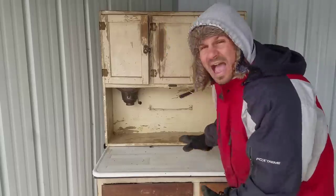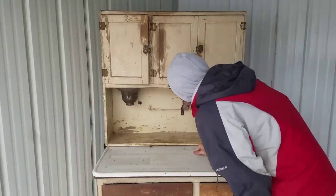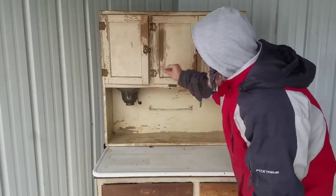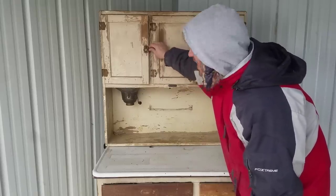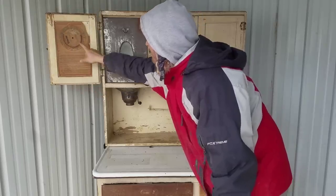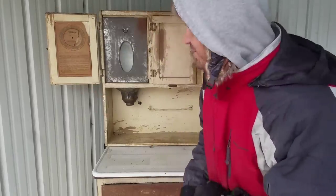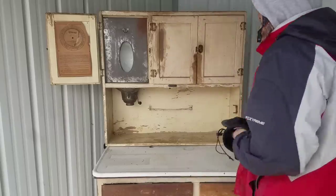We finally have the kitchen cabinet all to ourselves, and it's absolutely gorgeous. What a beautiful, beautiful distressed look. It's Kitchen Maid, Washburn, Endicott Company, Andrews, Inc. Now, check this out. All of the original latches are on there. Look when we open it up. You even have the Kitchen Maid time chart. Let me bring the camera over and show you. This thing is so awesome.